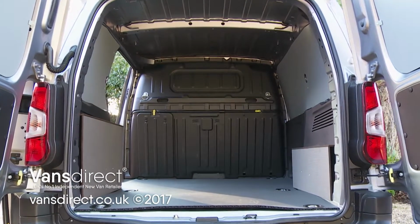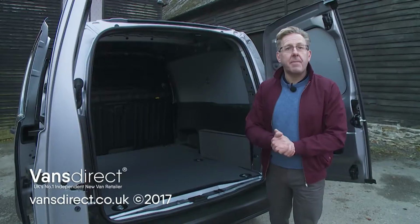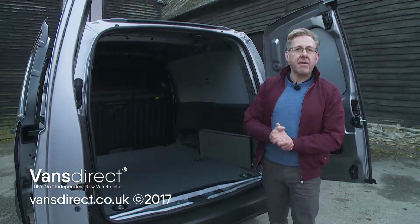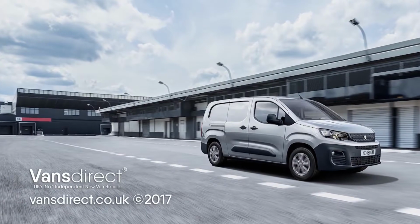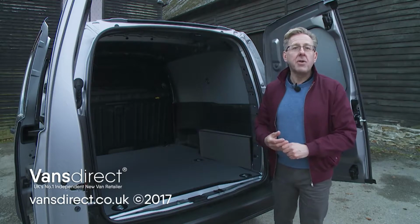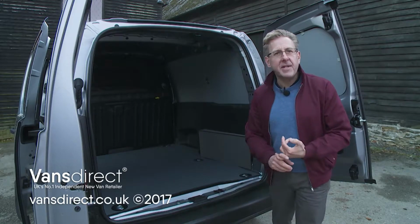1,229mm of width between the wheel arches, and can offer 3.3 cubic metres of carriage capacity and 1,870mm of load space length. The bigger long version can increase those figures to 3.9 cubic metres of capacity and 2,167mm of load space length. Either way, there's 1,236mm of interior height.